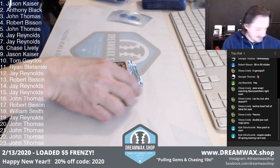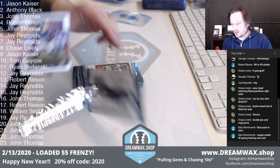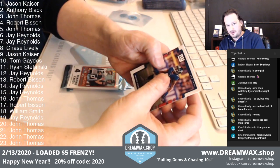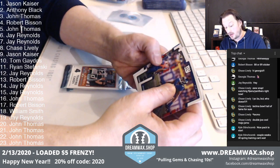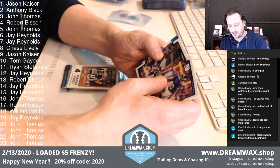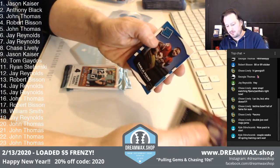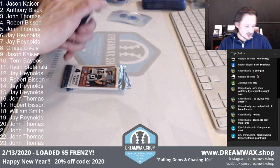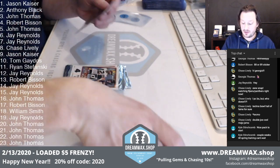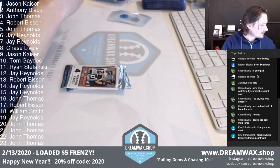Spot number 14, Jay Reynolds. We are looking for rated rookies on the back. Jason Pierre-Paul on front. Terrell Suggs, nice legend card. We got a rated rookie. We got CJ Fedorovskis. And then the rated rookie is Semej Perrine, Washington Redskins. So, not the rated rookie we're looking for. Not the droids we were looking for.